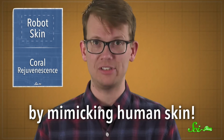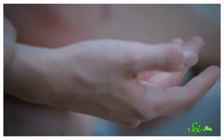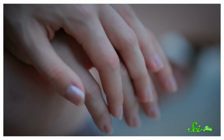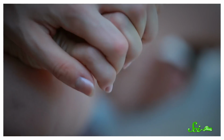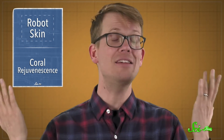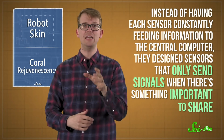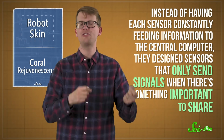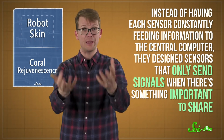And they did that in a really cool way, by mimicking human skin. Our skin has millions of sensors in it that can detect things like heat and vibration and pressure. And as amazing as these computers in our heads are, even they would be overloaded if all of those sensors were continuously sending data. That's why they don't. Some feed information to our brain frequently, but others send signals only when something changes dramatically. And that is the thing that the engineers mimicked. Instead of having each individual sensor constantly feeding information to the central computer, they designed sensors that only send signals when there's something important to share.